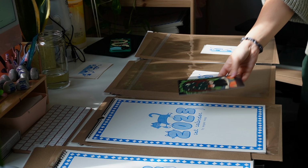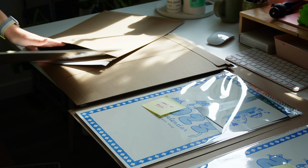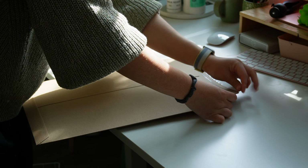I'm pretty sure in previous videos I said, oh, 250 is way too much and I'll have so many left over. Wrong, incorrect. I sold out of all of my calendars. Later on in the video, you're going to hear me talk about how I did a restock. I did a limited pre-order restock, which sold way better than I even expected. So basically, these calendars were a huge hit, and I'm so, so happy. Thank you to everyone who bought a calendar, who bought a pre-order calendar.